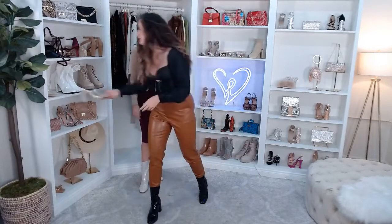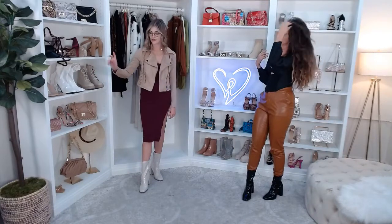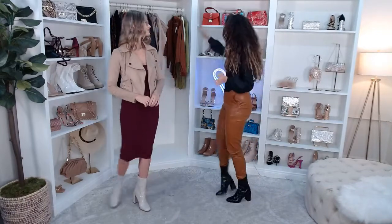I don't know, what do you think? Yeah, super cute. I love the heel option. Yes. I would probably do the boots during the daytime and then switch to the heels for the more night out kind of look, you guys. So yeah, this is the outfit. It's very cute. Yeah, and you could also do a cute little skirt.